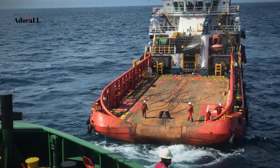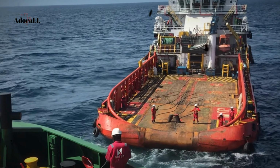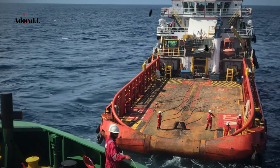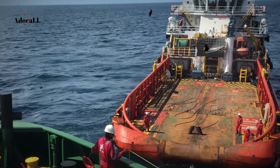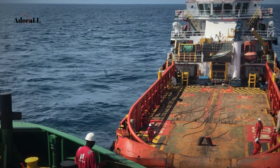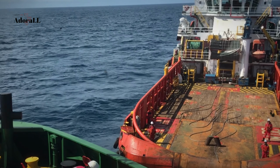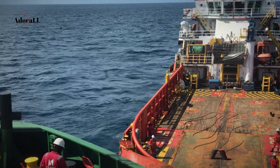The entire ship rocked violently as it struggled to pull the object from the depths. The team held their breath as water splashed onto the deck, and after a nerve-wracking struggle, the container finally emerged from the ocean with a loud bang as it landed on the ship's deck. The crew rushed toward the metallic box, eager to examine its contents.